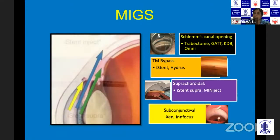And there are alternate pathways like the suprachoroidal pathway, where you know that in a complication like a cyclodialysis cleft, you do have a significant decrease in intraocular pressure to an extent that it goes into hypotony. So can you do a controlled kind of drainage into the suprachoroidal space, as an alternate pathway to reduce the intraocular pressure? And of course, the subconjunctival procedures, where you're trying to modify it, like a non-conjunctival touch procedure such as the Zen, or a minimally invasive procedure like the InFocus.